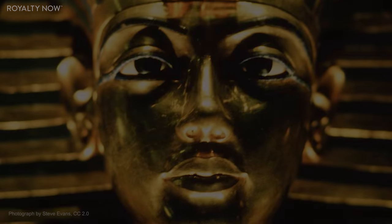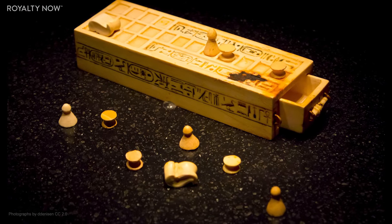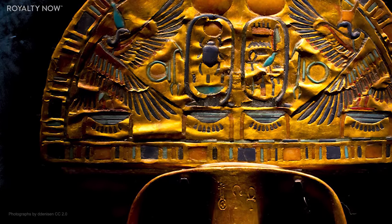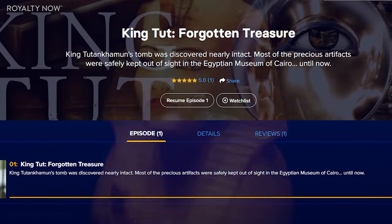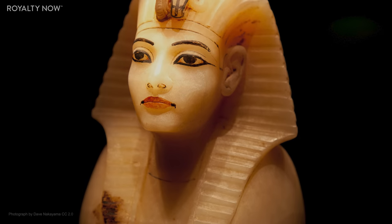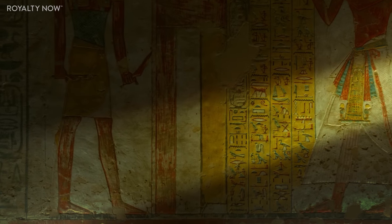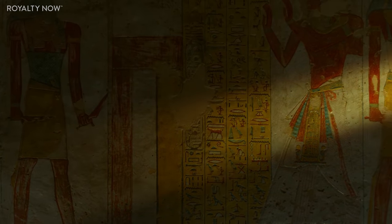I think the reason we are so endlessly fascinated by King Tut is the perfectly preserved objects found alongside him. It just makes history feel so much closer, a reminder that the past happened to real people. The Wondrium episode called King Tut, Forgotten Treasure was so fun to watch. It includes so much more information about the objects found with him, and also digs into some of the theories that the tomb was not meant for him at all.